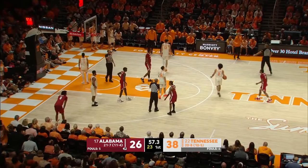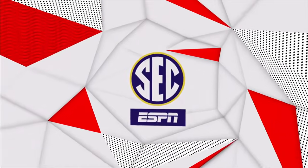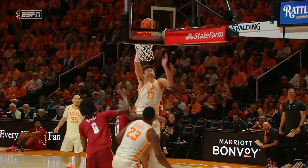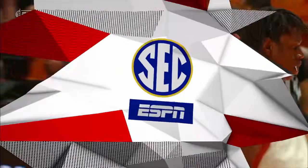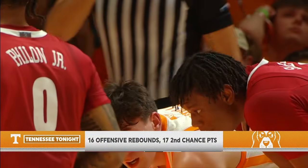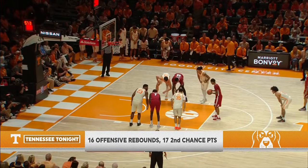That's going to be on J.P. Estrella, and that'll send LeBaron Phylon Jr. to the line to shoot a 1-and-1. Already 17 second-chance points for Tennessee to just 3 for Alabama. Alabama getting dominated on the glass, 26-15 rebounding advantage for Tennessee. 16 of those 26 coming on the offensive end for the Vols.